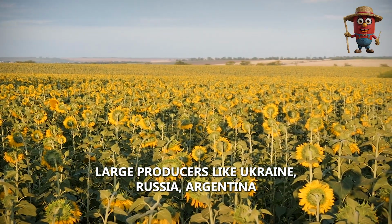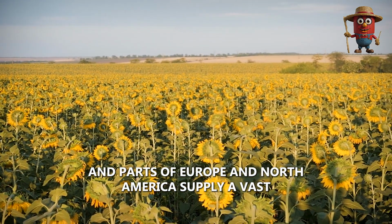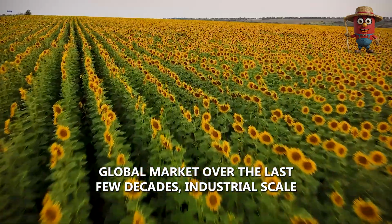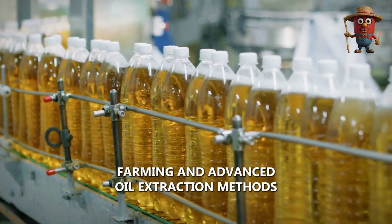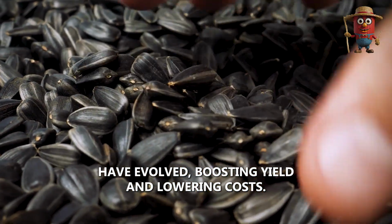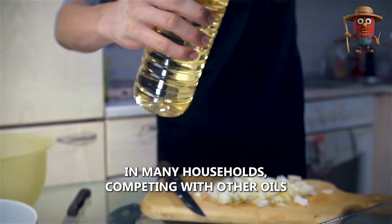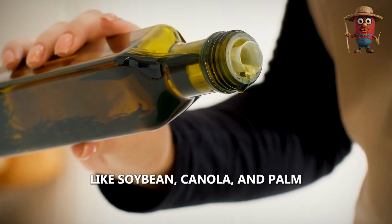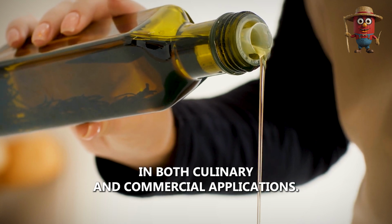Large producers like Ukraine, Russia, Argentina, and parts of Europe and North America supply a vast global market. Over the last few decades, industrial-scale farming and advanced oil extraction methods have evolved, boosting yield and lowering costs. As a result, sunflower oil has become a staple in many households, competing with other oils like soybean, canola, and palm in both culinary and commercial applications.